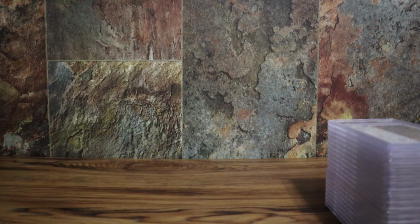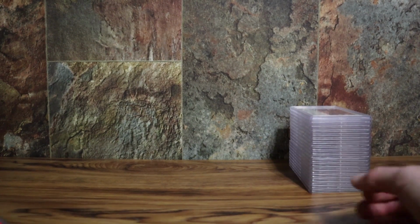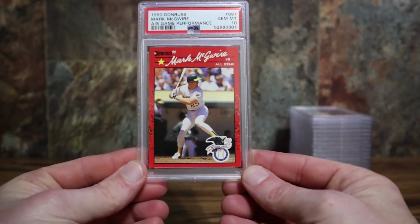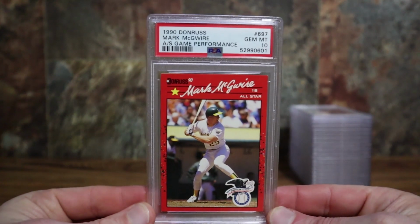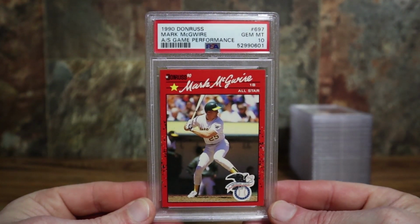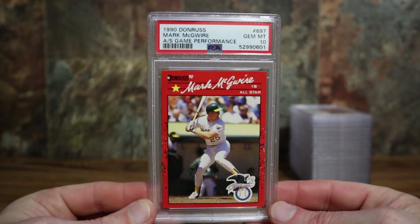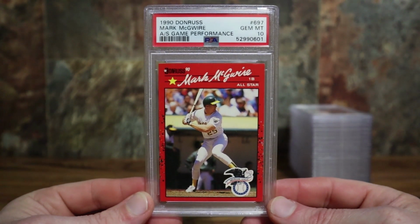Same year, moving on to Donruss. Let's see. I'll move some of these out of the way. All-Star Game Performance, McGwire. PSA 10. I didn't break any boxes of this around the time of this submission. So these were definitely factory sets.